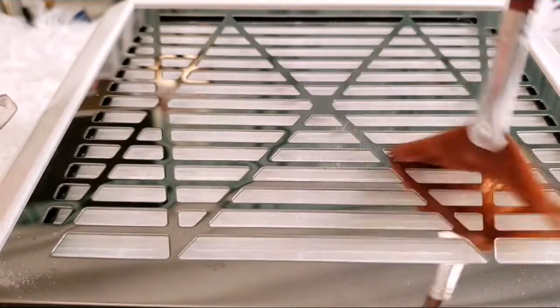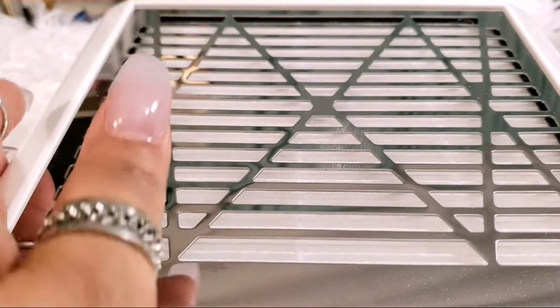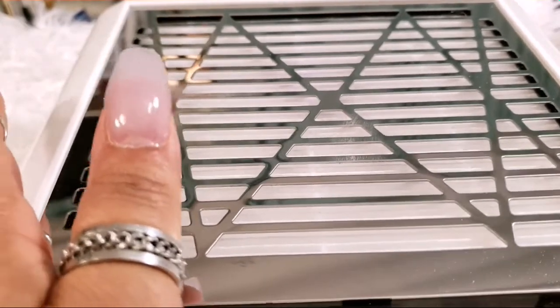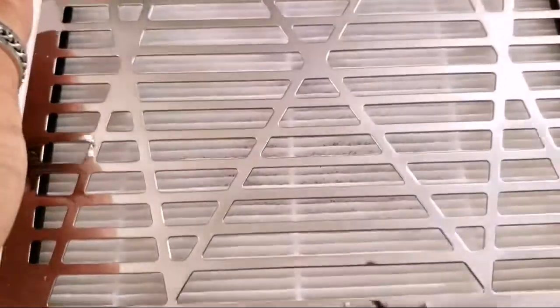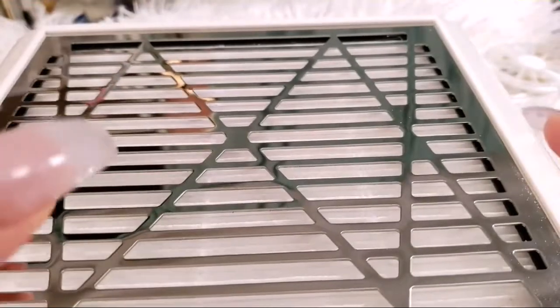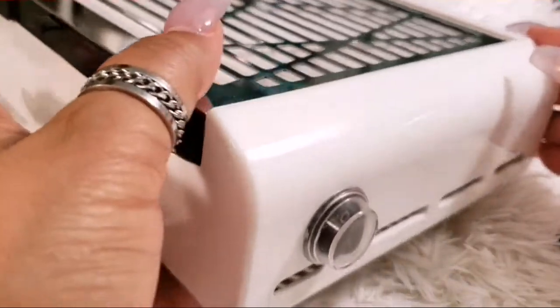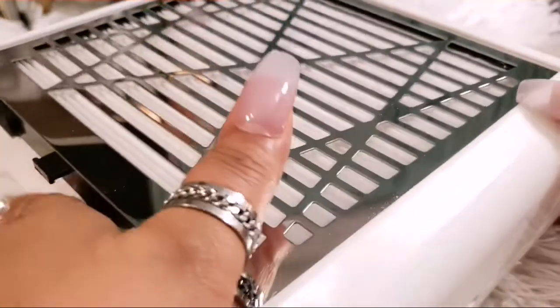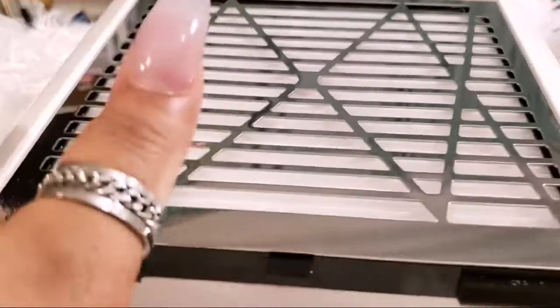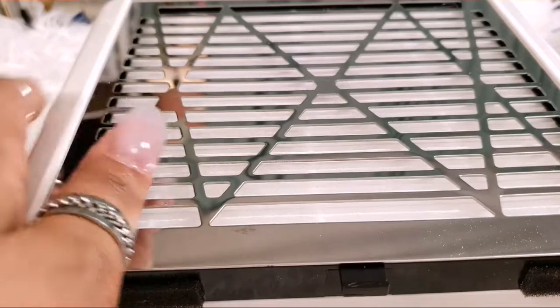So yeah, that is my review for the Makartt dust collector. I really am in love with this unit. I am so pleased and happy that I spent my money. I bought all of these items. I didn't receive anything for a review or anything. It's my honest opinions on the purchases that I made.